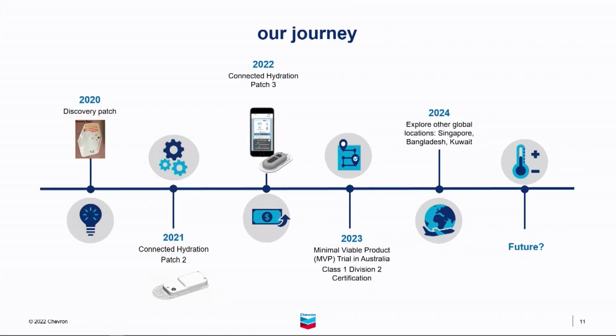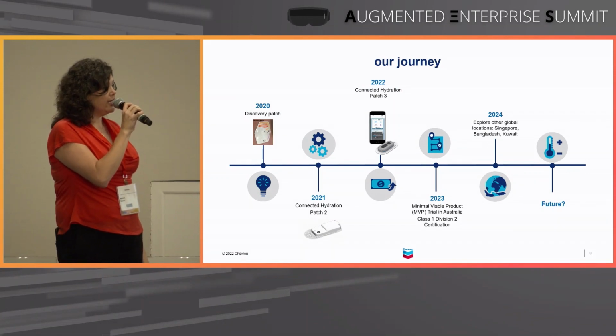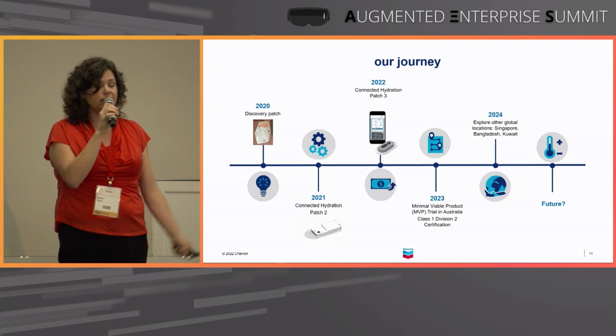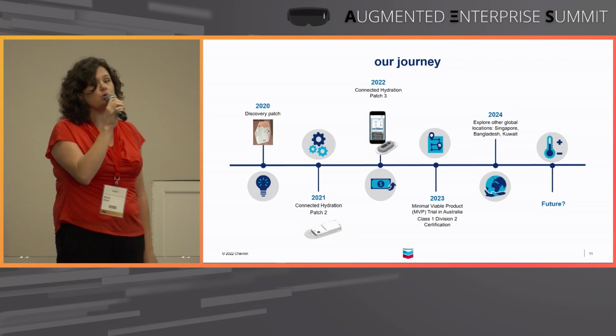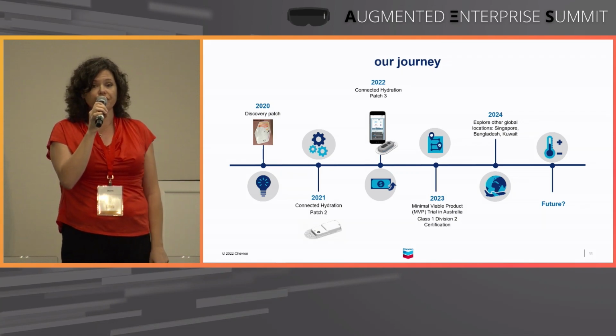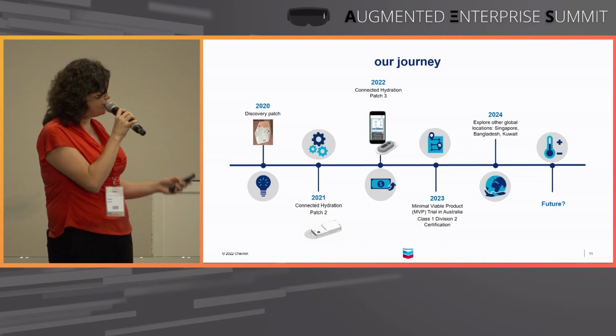So then we went to the connected hydration patch 2, where we now had some detection and it was being fed to an app. However, they couldn't see it or understand it or interpret it. And then now we have what we're trialing out now. So our goal is to have our MVP trial next year, hopefully in Australia, because it's a little hot there. And then who knows what the future holds. We are a global company, and so places like Singapore, Bangladesh, Kuwait, we've seen some opportunities there. But again, the cultures are different, and that's where we're going to learn, embracing the workforce and what their unique requirements are.